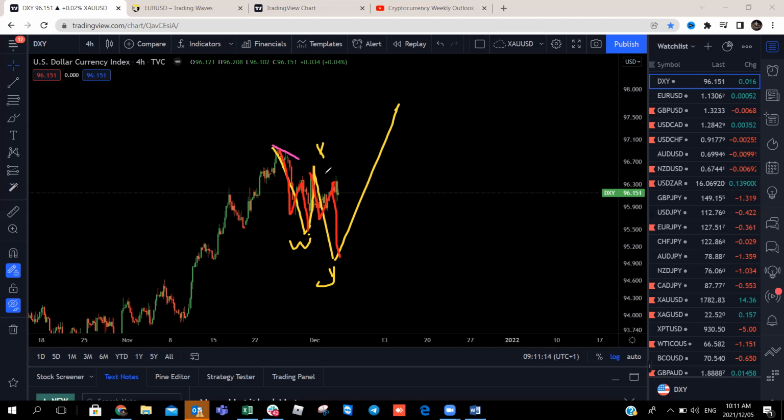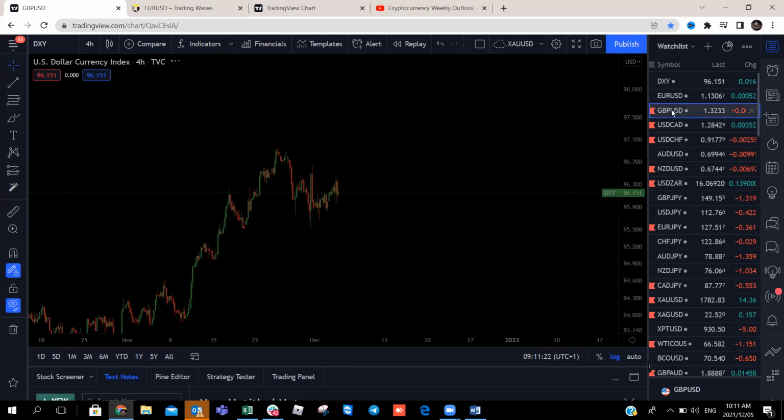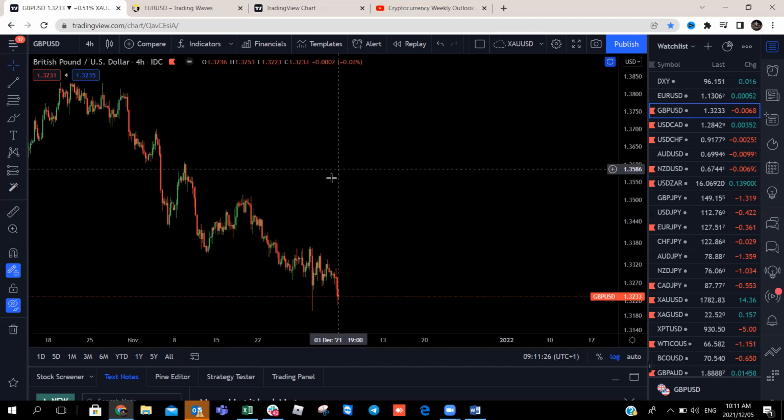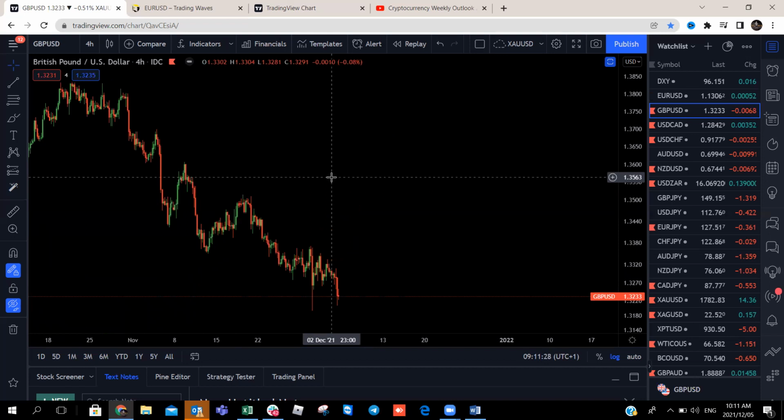So we'll wait for the indicator to confirm that we are ready for a continuation to the upside. That is the euro and the DXY. Now, the pound US dollar, we are pretty bearish on the pairs that have got the US dollar as the quoted pair. We are anticipating that pound will give us a pullback, not at current levels.